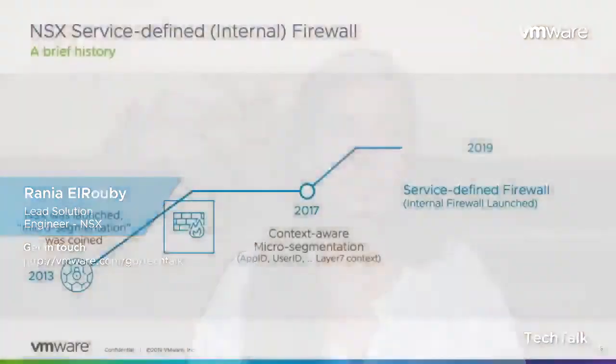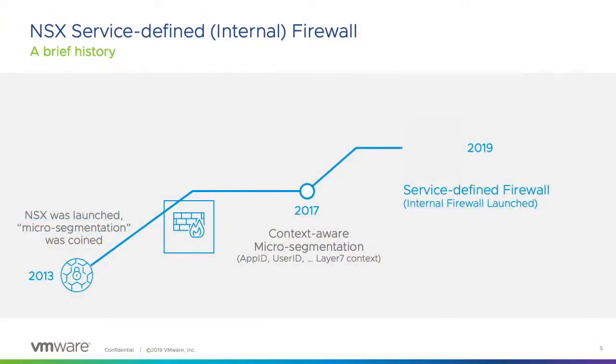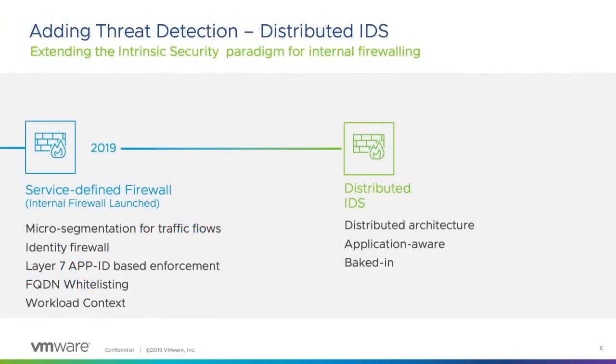In 2019, it was a huge milestone for NSX because it had a complete software-defined firewall that provides Layer 4 to Layer 7 firewall capabilities, identity-based firewalling, FQDN whitelisting, and my favorite, integrating the endpoint context into the firewall itself.